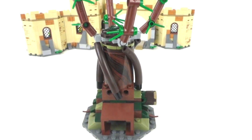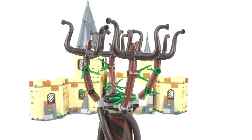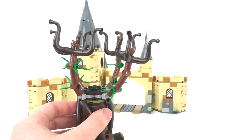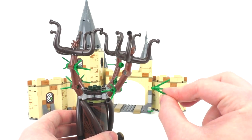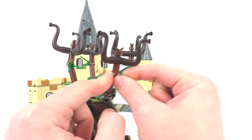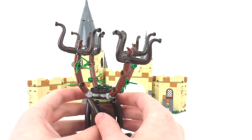The next build is the Hogwarts Whomping Willow, which is the build that I hate the most out of this entire set. That's the only reason why I don't like this build. These small little pieces just love to fall off of this thing, and I just know that they're going to keep falling as I move this around.